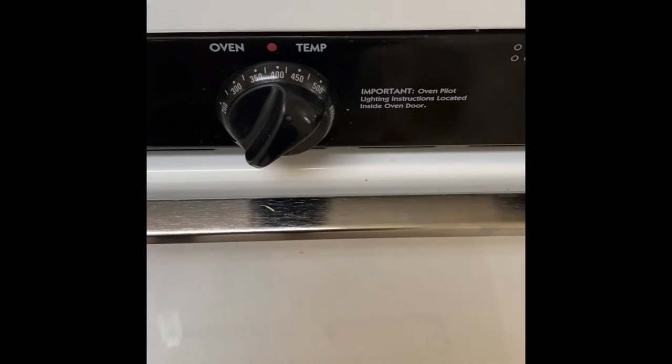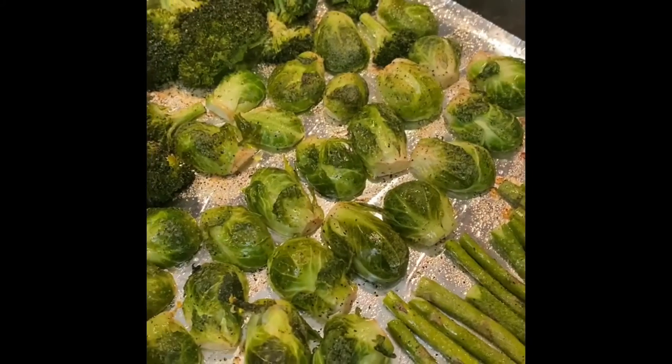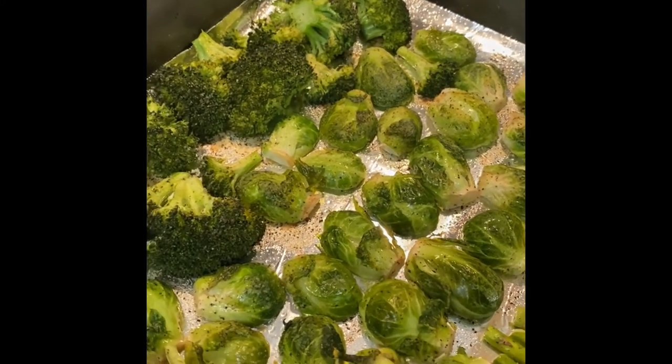Any leftovers, you just save them in the fridge. And that's it, all good. So guys, this is done. I believe this is well cooked.